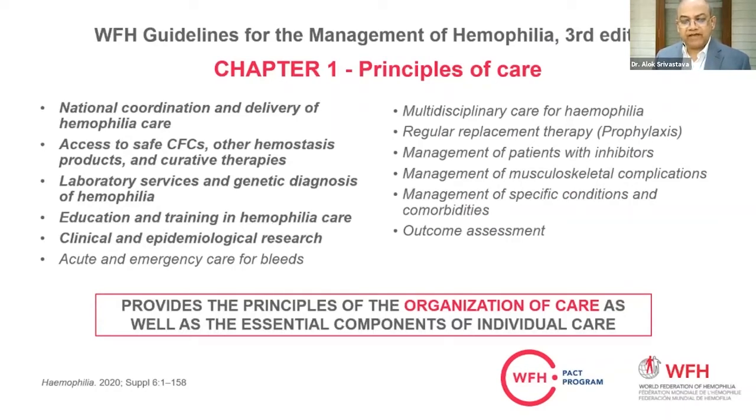And here what we did was to divide these 12 principles into two sections. The first 5, shown in bolder font here, refer to the organization of care for all people with hemophilia in a country, more from the overall structure of the program, its coordination, access to procuring and distributing products, the diagnostic as well as therapeutic services, and the education and training required to maintain the care that's being established, and of course, relevant research. And then the next 7 principles enunciated here refer to the care of the individual at the level of the treatment center, which may be a comprehensive center or hemophilia treatment center that provides more basic care.